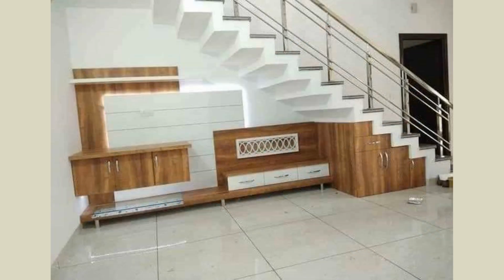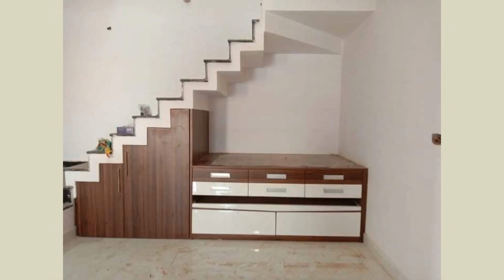Cupboards under the stairs can be a great way to utilize otherwise unused space. Here are some tips for organizing and using this space effectively.